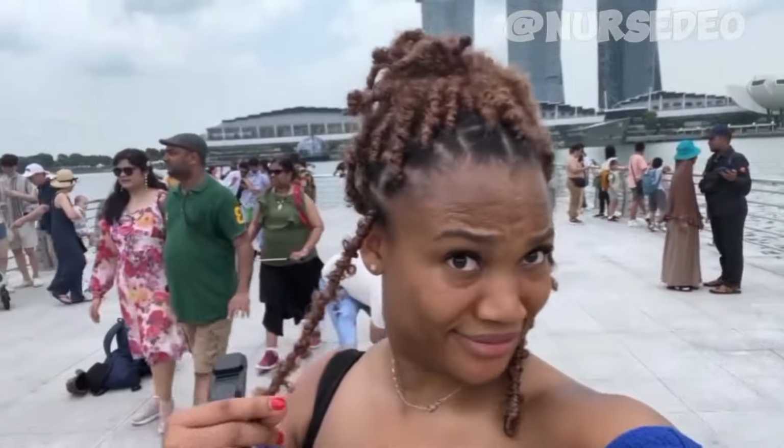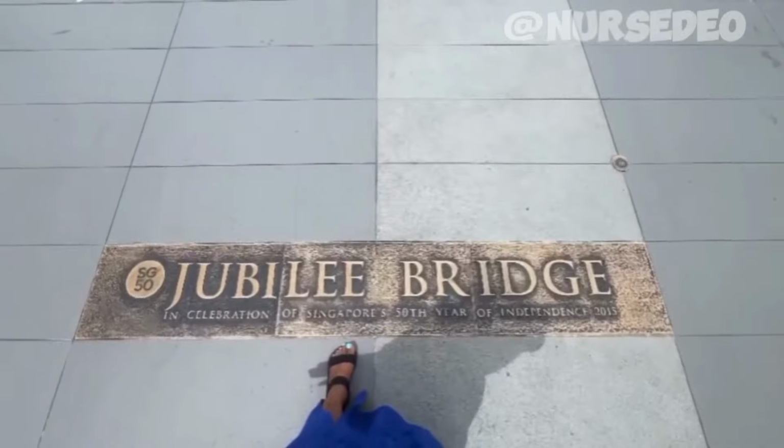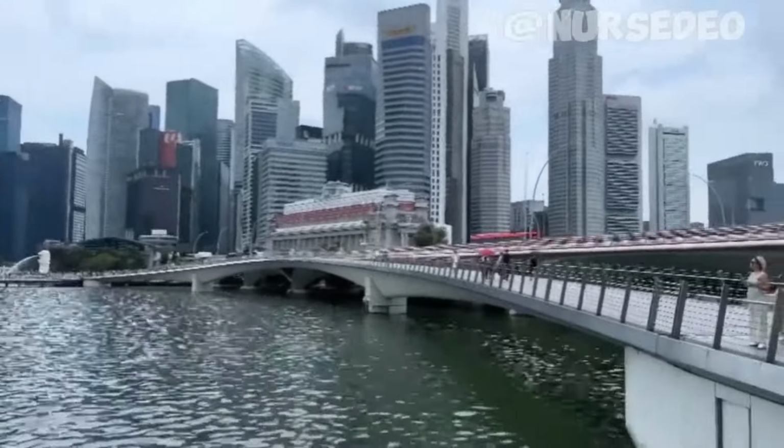Everybody comes here. Everybody. I mean, how would you know I have been to Singapore if I don't come to Merlion Park? Gorgeous.